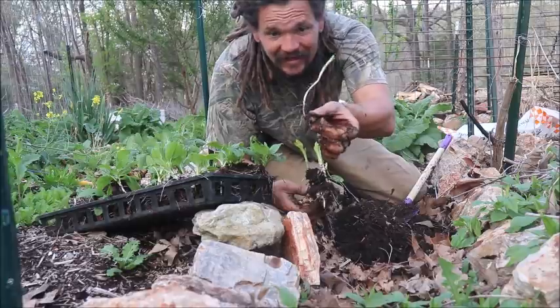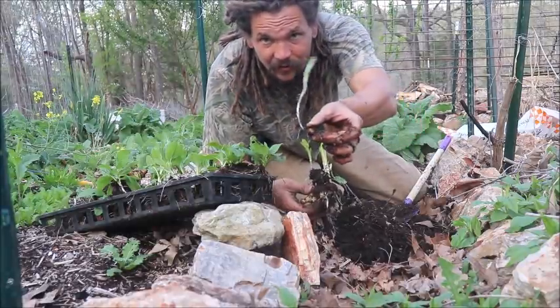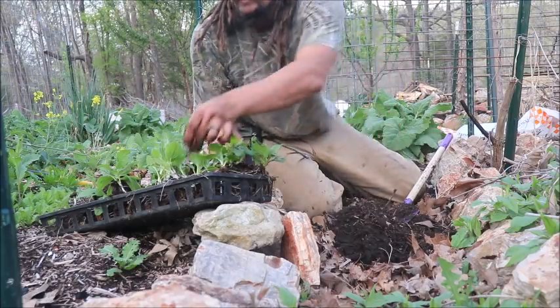Yeah, just one little guy the size of like a, I don't even know what's that small. Smaller than a quail egg. Whole new plant.